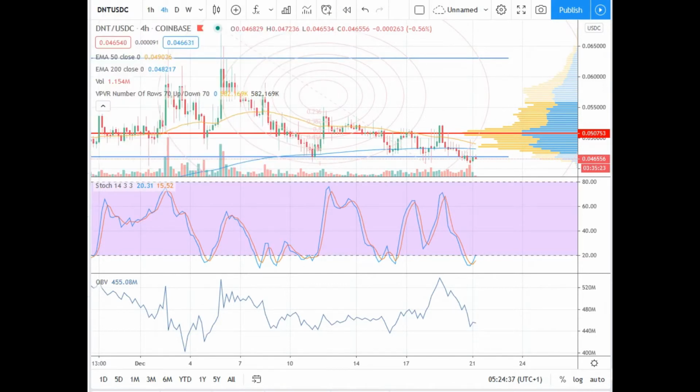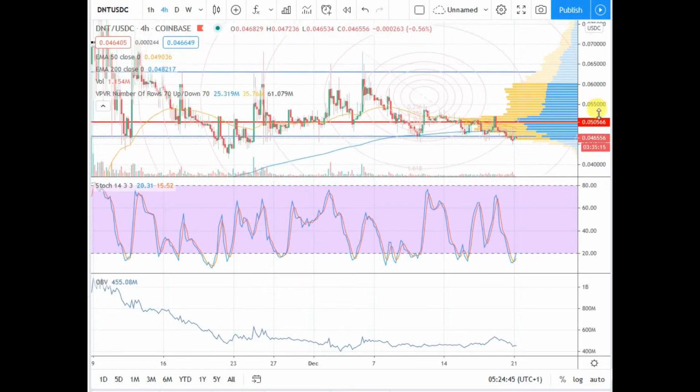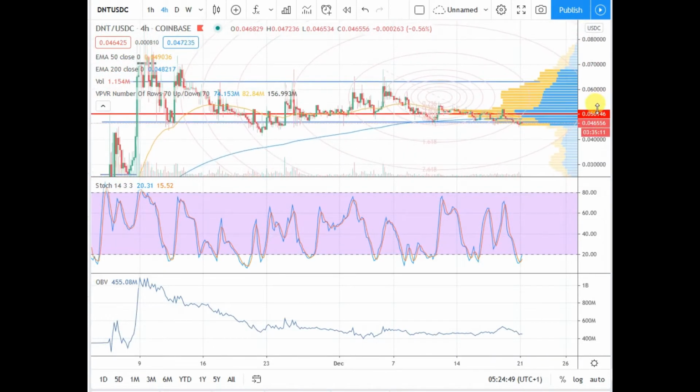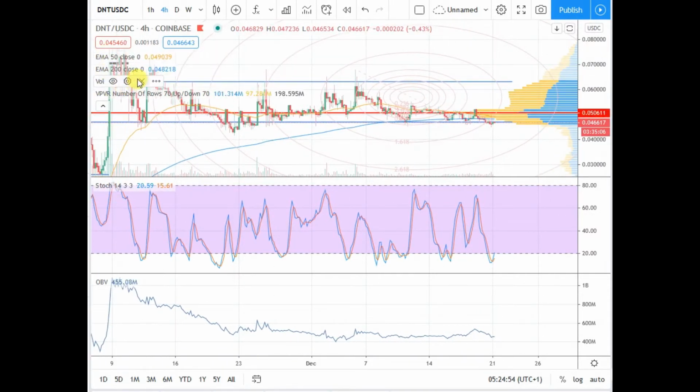We're on the 4-hour chart right here, and let's just scrunch this down a little bit. We have seen DNT, District0x, stay within this tight consolidation zone ever since the big breakout to 8 cents. So we've been bouncing up and down between these two lines, and now we're in this tight squeeze where we're bouncing between this lower baseline and the point of control price. Each time that this price has jumped back down towards this base, I picked up a bag.